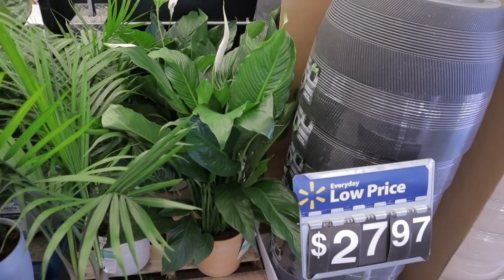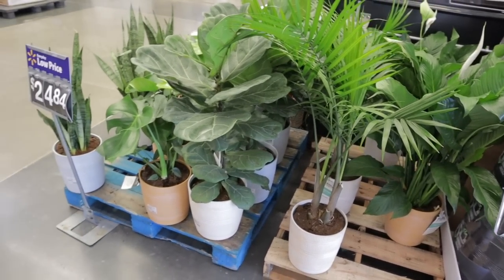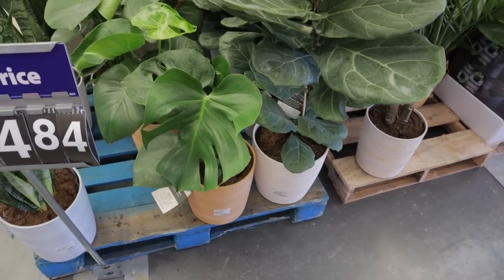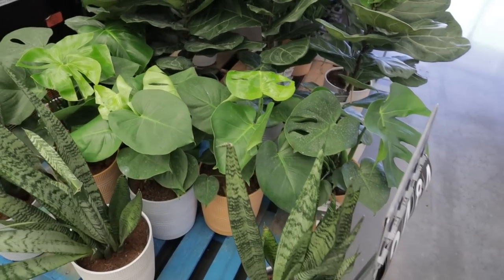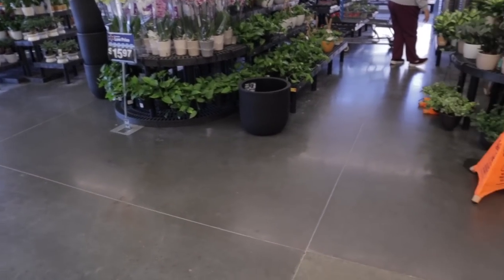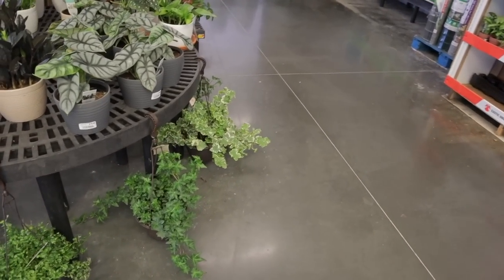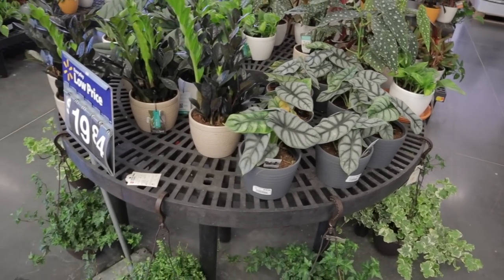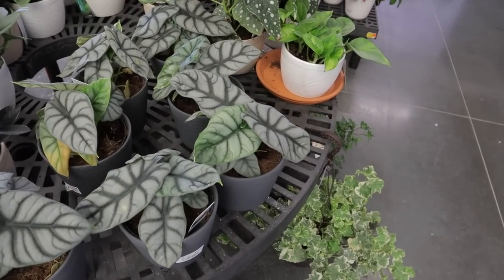Looks like they have some nice size peace lilies and parlor palms. Of course, I'll name off prices as I go. These are $24.84. Some Monstera deliciosas, so beautiful. Little snake plants, well, not so little, nice sized ones actually. Let's see what else. Ooh, okay, I'm gonna check out the trending tropical area just to see what I can find. Okay, so we have some really nice silver dragons. These are all $19.84. Beautiful silver dragons. In love with this plant.